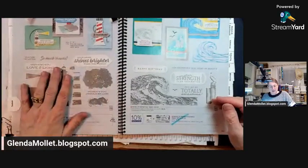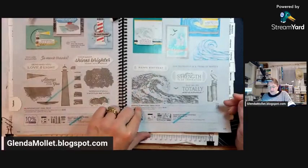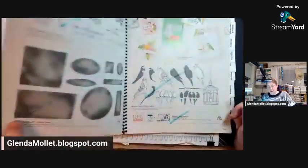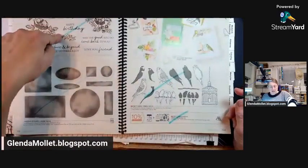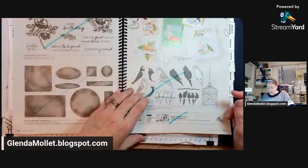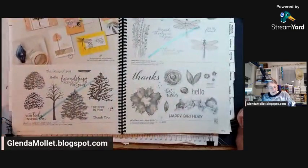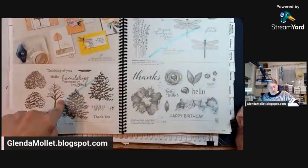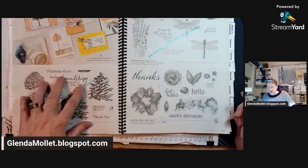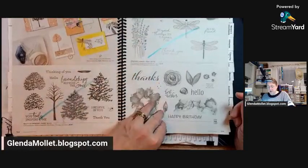Lighthouse is going, the stamp sets and the dies. The Waves of Inspiration is staying, the stamp set and the dies, but the bundle pricing is going. Shaded Summer is going. Watercolor Shapes is going. Pretty Birds is going. Beauty of Friendship and the coordinating, I think they're called Beautiful You dies, they're going. Dragonfly Garden, the stamp set is retiring, but the punch will still be around.